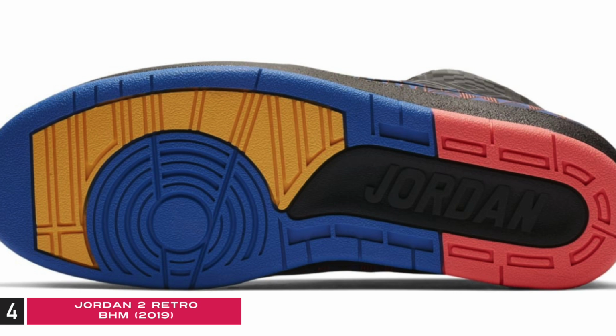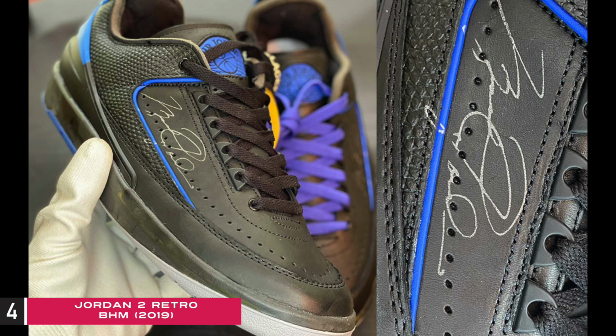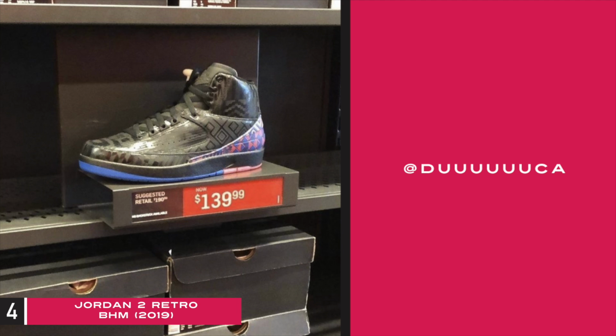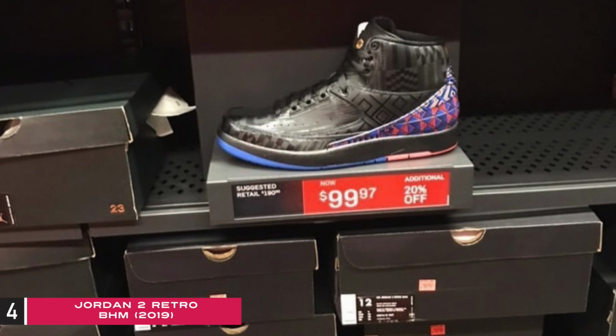Jordan 2s have often struggled to sell as it is one of the least popular Jordans out there. But hey, what about this idea? What about instead of a Jordan 2 high, we make it a low, put Jordan's signature on the side, some off-white lettering, and throw in a zip tie? Then would you buy it? The Jordan 2 Black History Month showed up at the outlets for $140, eventually being marked down to $100. Then they threw the extra 20% off.